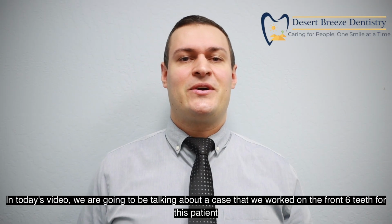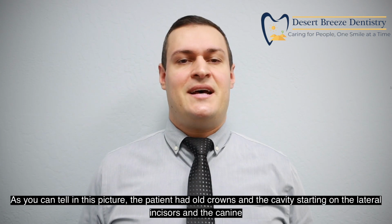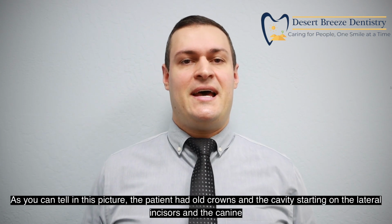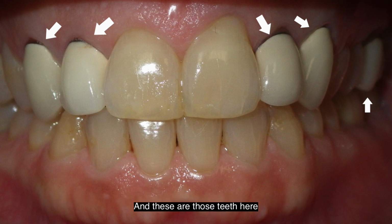In today's video, we're going to be talking about a case that we worked on, the front 6 teeth for this patient. As you can tell in this picture, the patient had old crowns and cavities starting on the lateral incisor and the canine, and they are those teeth here.